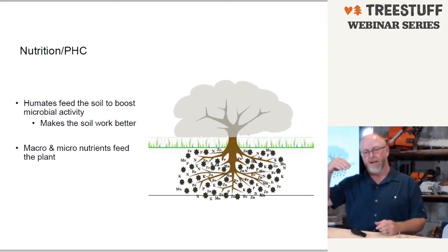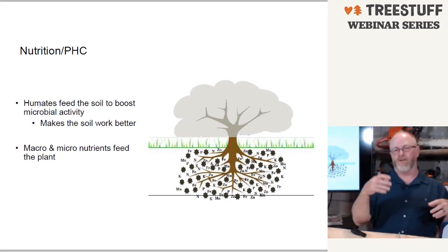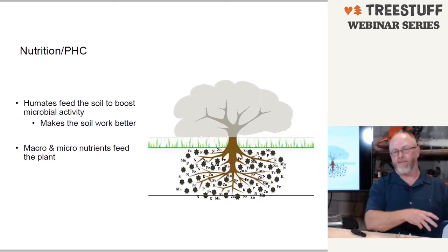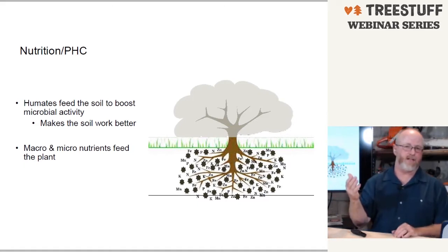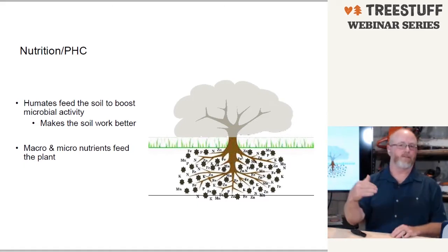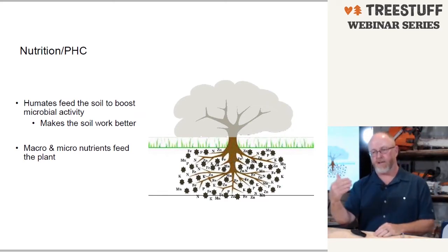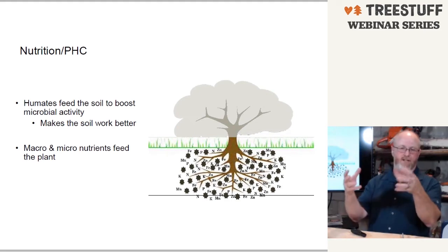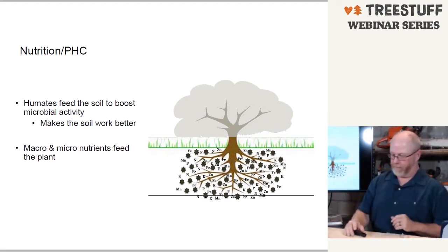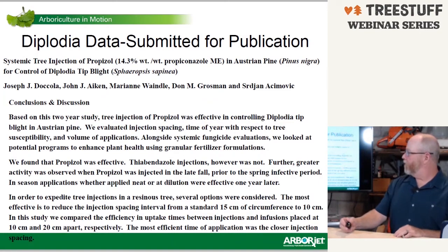We need to create something like a placebo or an elicitor to trick this tree into needing these compounds. That's another direction research is going to go: trying to get these trees to respond to disease through soil health. That was pretty interesting. So we looked into all that. It's pretty amazing to see the difference between soil, tree, disease, and what's available in the plant. Pretty cool stuff. This is kind of the beginning of it.